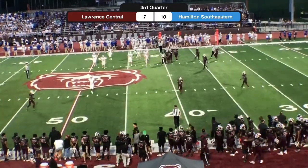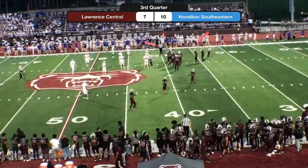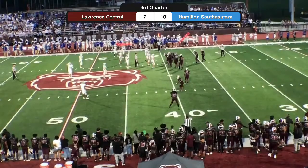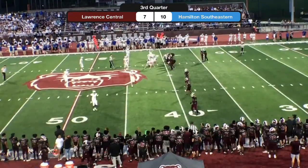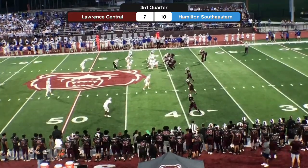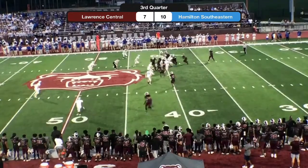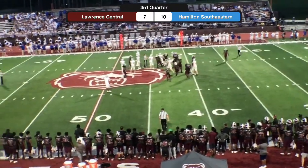And now we see them starting to run the ball a little bit. Yeah, and having success with it. The balance is definitely going to serve you well in this type of ball game. Luter snaps it, gives it off to Duff. Duff will run it up the middle for a few yards.